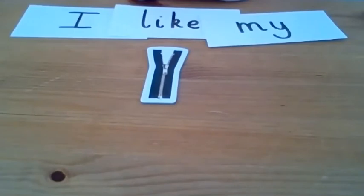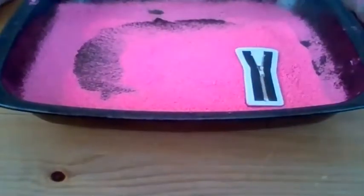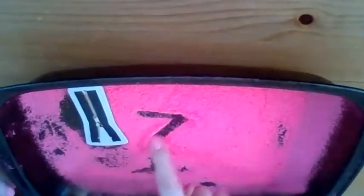Zip. Now I'm going to get my sand tray here and I'm going to have a go at writing zip. What sound can you hear? Z-ip. Zip. Have a go at home at writing zip.